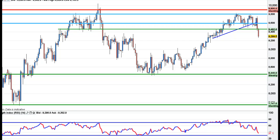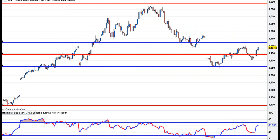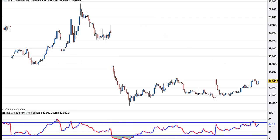Moving on to commodities, the beans are on fire. Well, I say that, they were looking better last time I looked at that. Orange juice has done well.